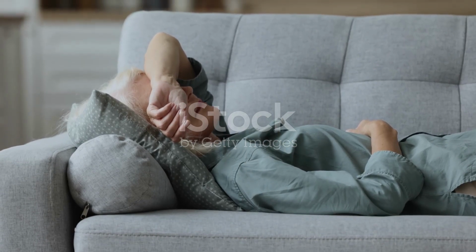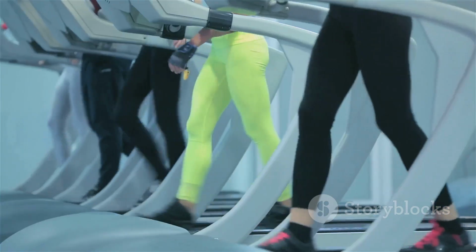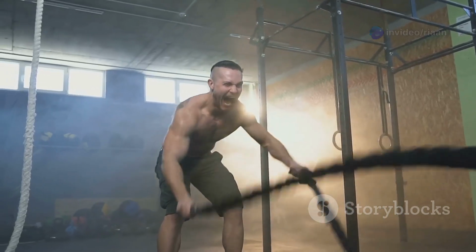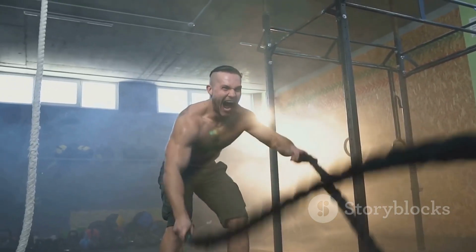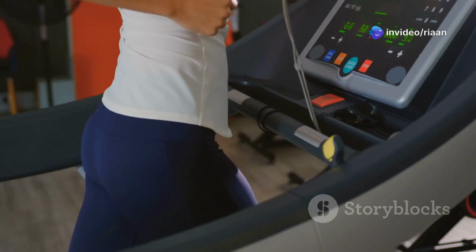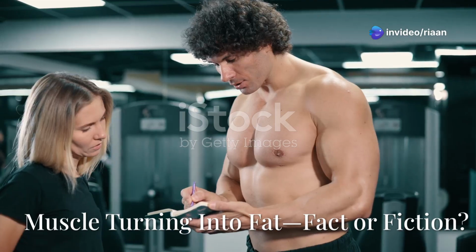Fat is primarily used as an energy source when you're at rest or doing low to moderate intensity cardio, when you're in a caloric deficit, and when you've been exercising for a prolonged period, like after 20 minutes or so. During high-intensity workouts, your body actually prioritizes carbs or glycogen because they're faster to burn. But over time, as glycogen gets depleted, fat takes over as your fuel.